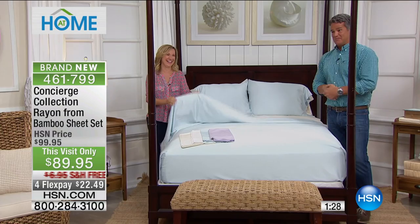And if you're one of those folks that sleeps completely free, with just your bug pesticide, if all you sleep with is a little naturally green bug stuff on your bed, then you're going to appreciate how soft these are, and you really will.